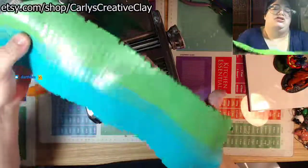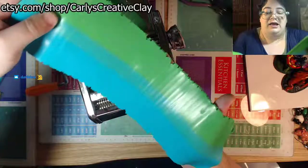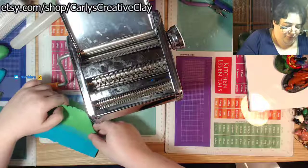Can you see we're just starting to get that fade? It's only slight, but it's happening. Couple more through and we'll be there.